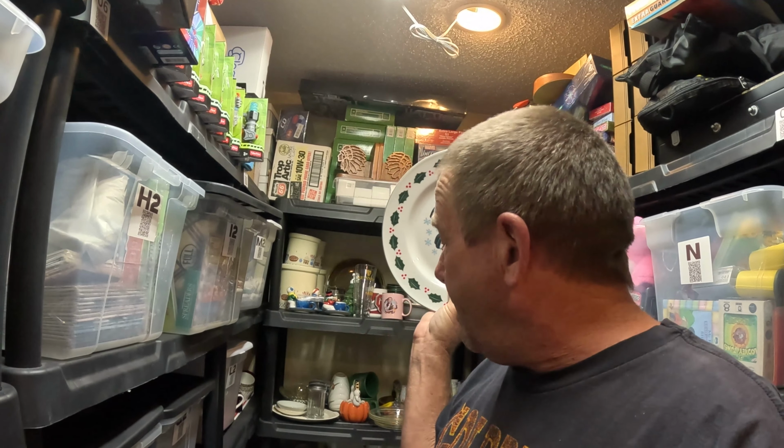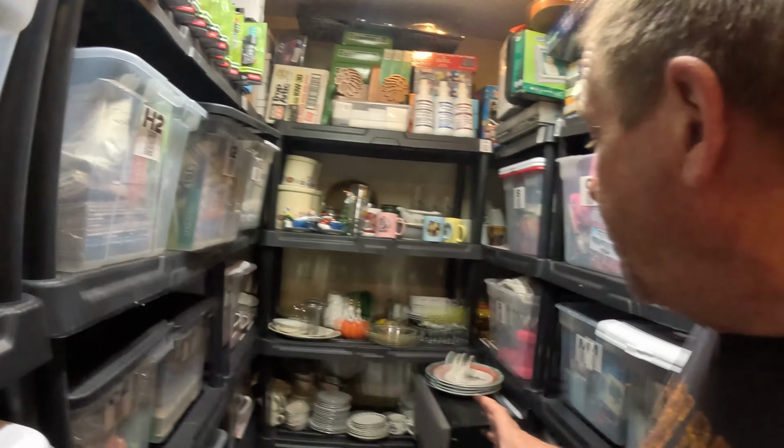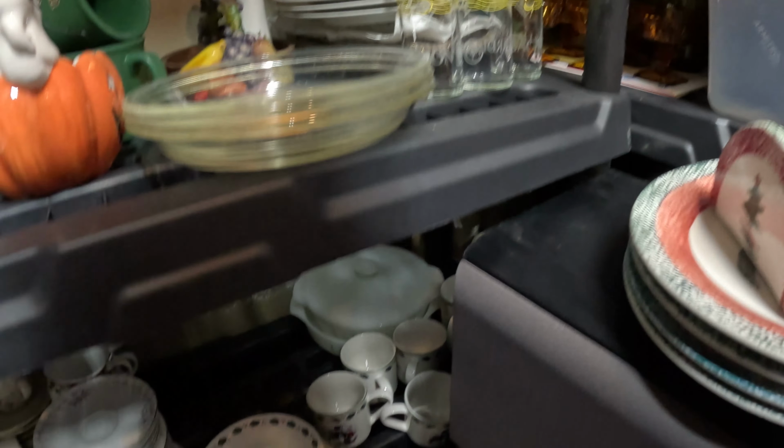I'm into these for 25 cents a setting. So that means the entire set I picked up for $1. As far as these go, I guess I'm into these for maybe 33 cents. Now let's go and get the bowls, which are also going to be right here. Let's go ahead and put these back.